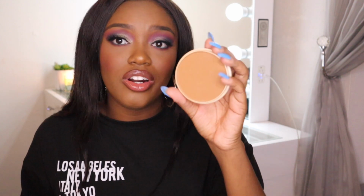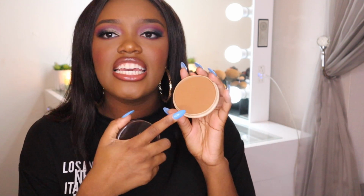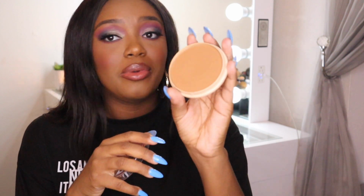This is only $4, and I think this is going to be my first powder product that I ever hit pan on. I can see the dip right here. It's literally right here. It's ready for me to hit pan on it. I'm going to be so excited when I hit pan on this, but I feel like I've never loved a powder so much in my entire life. It's only $4 and it's so good. You know, it is definitely my absolute favorite drugstore product.